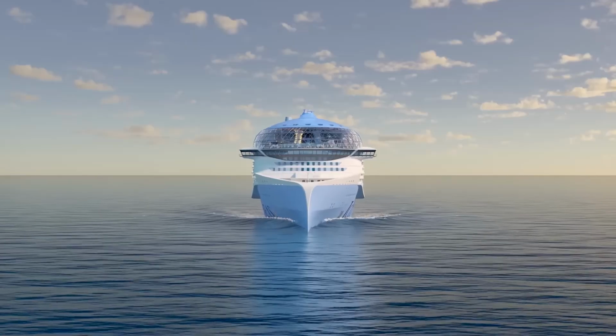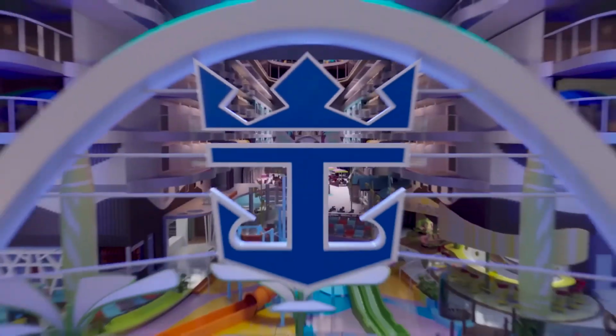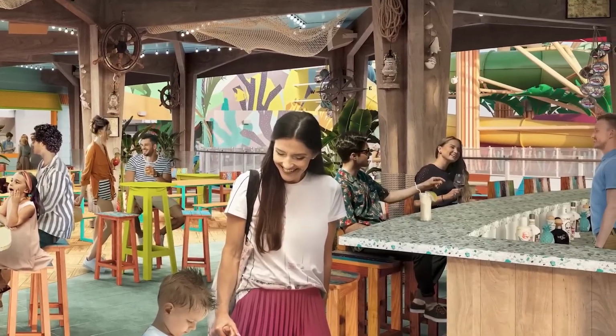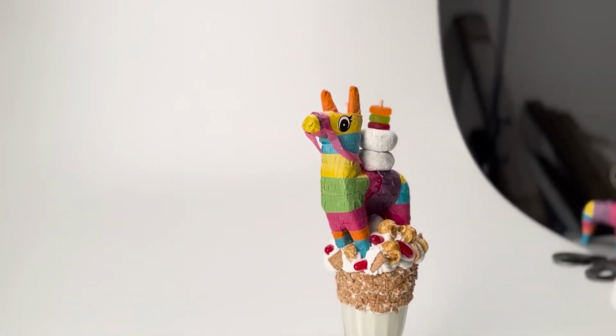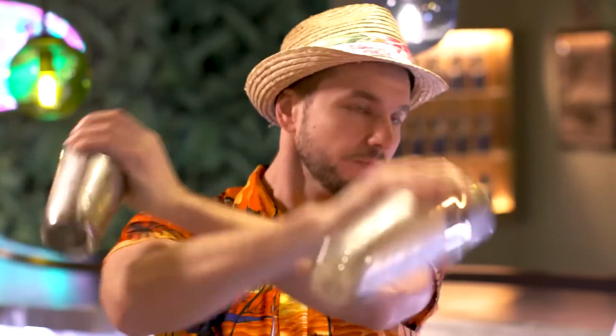Creating a vacation that's made for every type of person, family, and all ages is a tall order, whether it's the thrills, ways to chill, or the drinks on the menu. How that's coming together is with more than 15 bars and lounges. From new experiences to spins on favorites, there are all kinds of ways to mix and mingle.